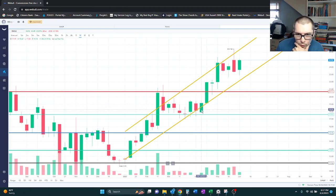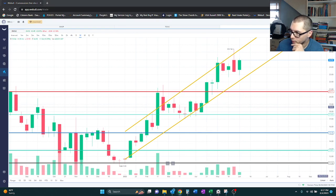But yeah, going with 412, so it was 18, so somewhere in this range. Since then, it's gone upwards. Our note that we left for ourselves is possibly found new support at 17.